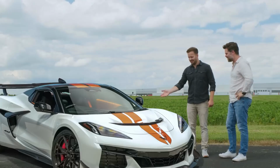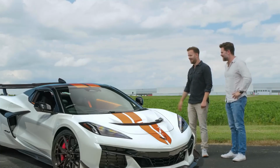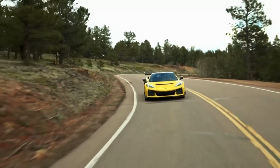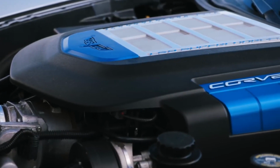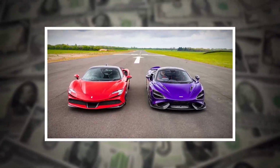Now, Chevrolet hasn't released official 0 to 60 times for the ZR1 yet, but with 1,064 horsepower on tap, it's not hard to imagine it'll be right there with these European exotics, if not faster. And remember, the ZR1 is doing this with a price tag that's likely to be a fraction of what you'd pay for a Ferrari or McLaren.